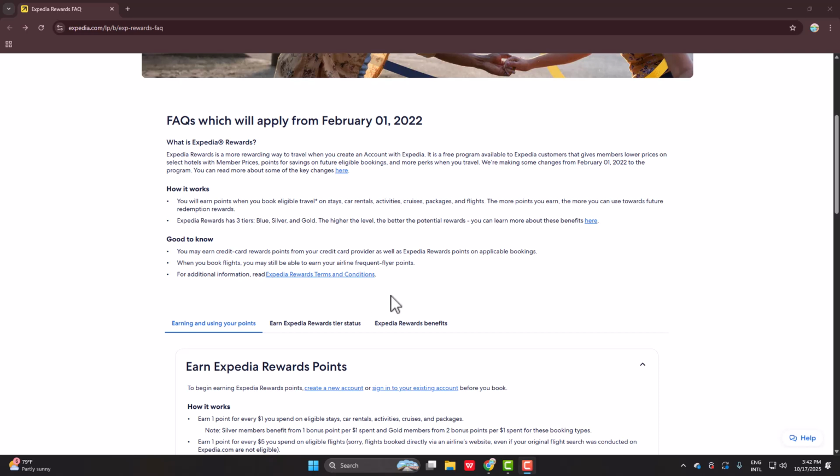First things first, what I want you to understand is Expedia Rewards is a rewarding way to travel when you create an account with Expedia. It's a free program available to Expedia customers that gives members lower prices on select hotels with member prices.